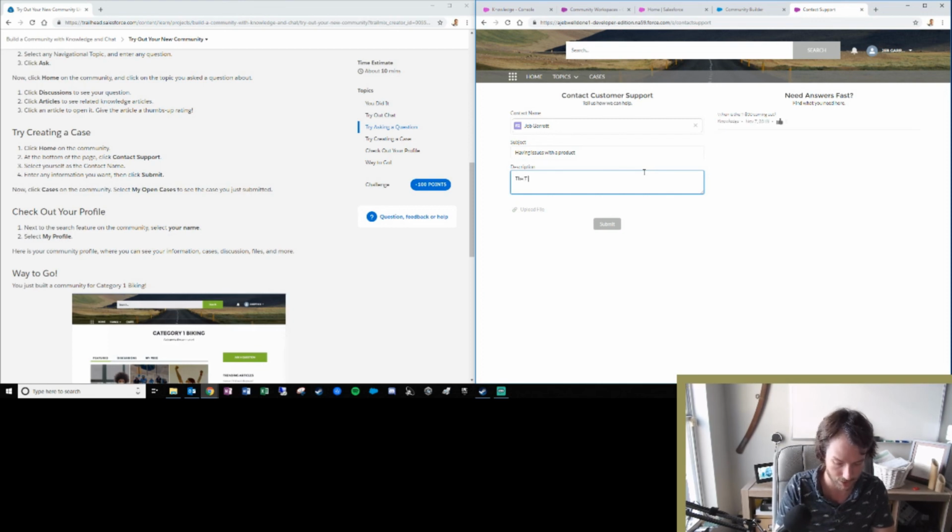The T800 seems to be malfunctioning. How do I fix it? See, here's your quick answers here on the right, which is part of what we had set up. Whereas people are asking questions, it's actually going to try to find quick answers for them based upon different articles that are already in there.